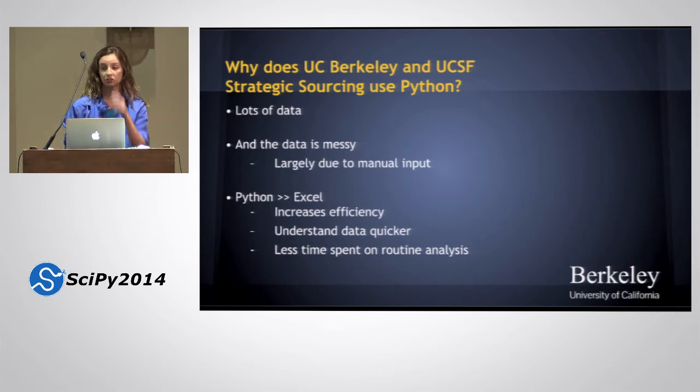And the data is actually pretty messy, and this is largely due to user input. So for example, if I'm going to purchase a computer through the e-procurement system, I could input it in a way where I just say the product description is computer, or I could say it's MBP, MacBook Pro 13, etc. There are a lot of different variations in which the data can be input, and I'll go over that a little bit later. And so that's why our data is so messy.